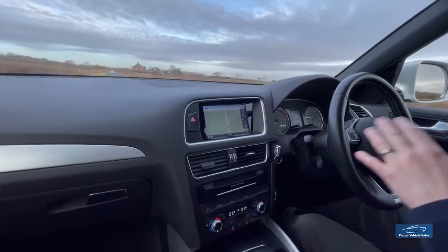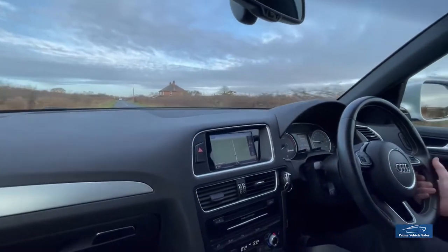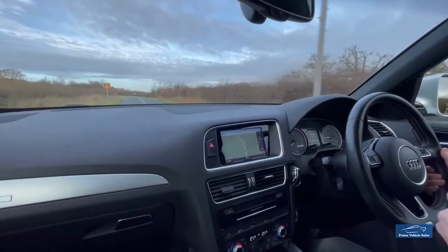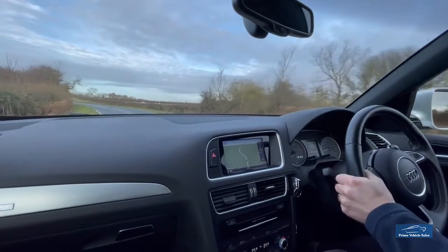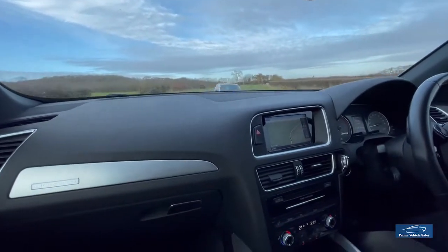Gearbox is nice and smooth, it performs really well. It's an SQ5, it performs well anyway, and yeah, great car. As I said, well maintained, we've got full service history for it. It was basically a company car plus our customer that have had the car, and since our customer's had it, it's not wanted for anything. Last year it had a big service, so it had pretty much brakes all round.